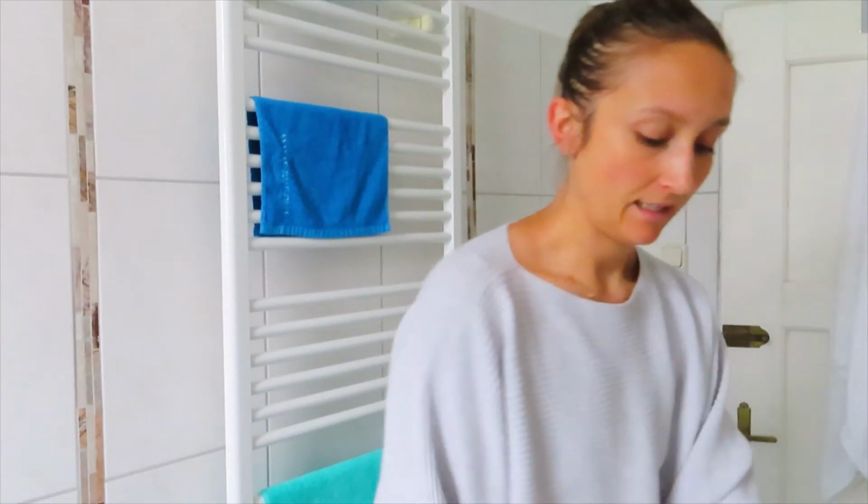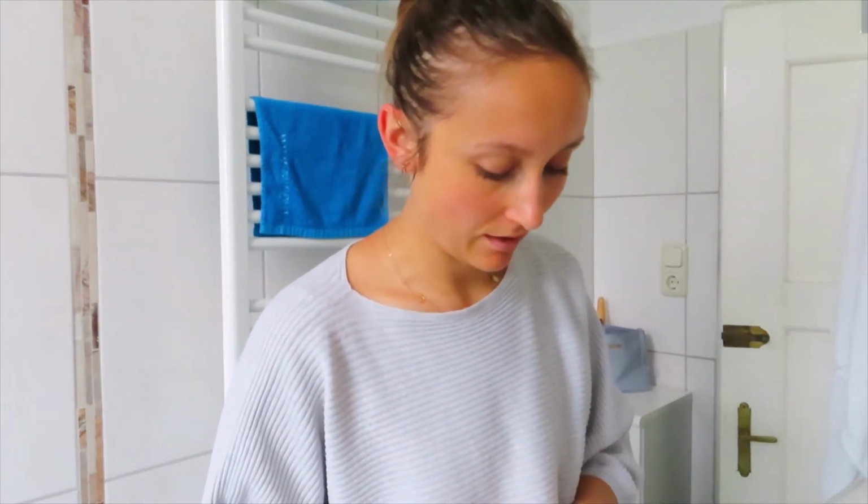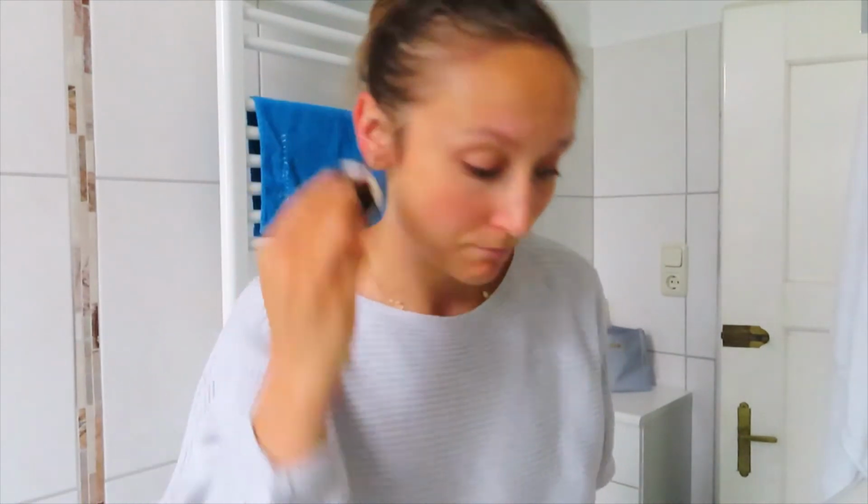But what I like to start out, I don't wear foundation, but I do wear powder, because I don't really like when my skin feels greasy, so I just powder it down. And I'm still using this natural brand loose setting powder, and I like to powder under my eye and around my temple.